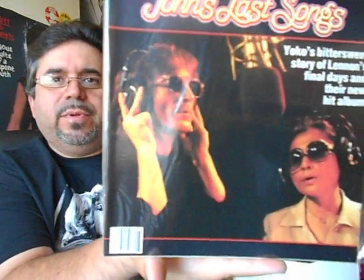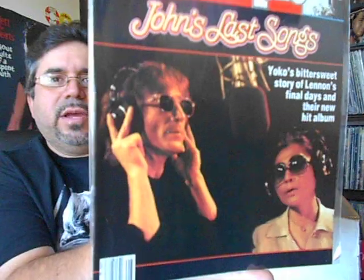There's a People Magazine cover, tribute to John. You know, because it's just weird. You've been a collector and a fan for so long, and now you're collecting under the most horrible circumstances, but yet you had to do it. I always like this cover, John's Last Songs. You know, there's a picture of them from the Double Fantasy sessions. You don't get to see many pictures of that these days anyway. Maybe they'll come up with something.